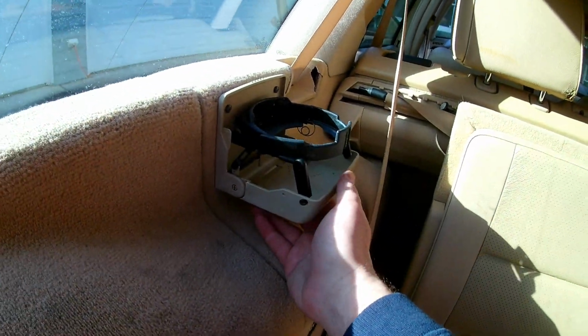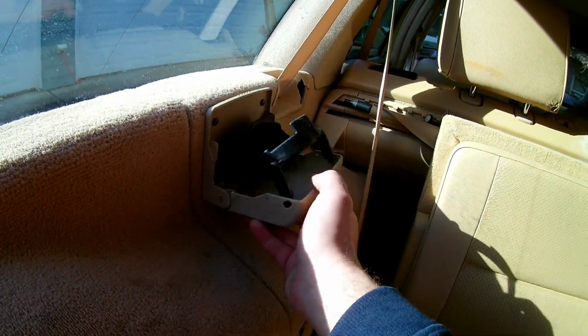There are cup holders in the third row. These are honestly one of the coolest and most fragile gadgets in the car.